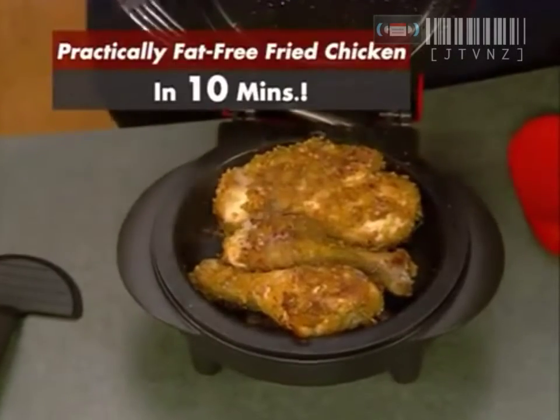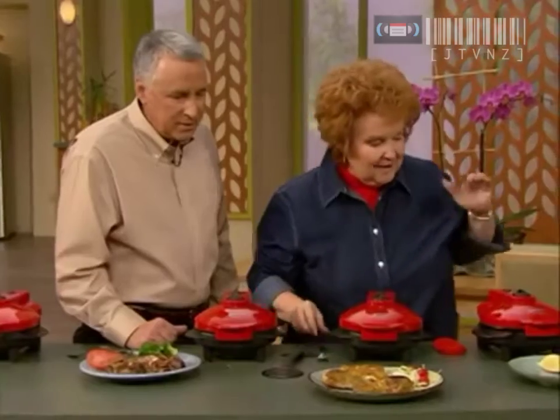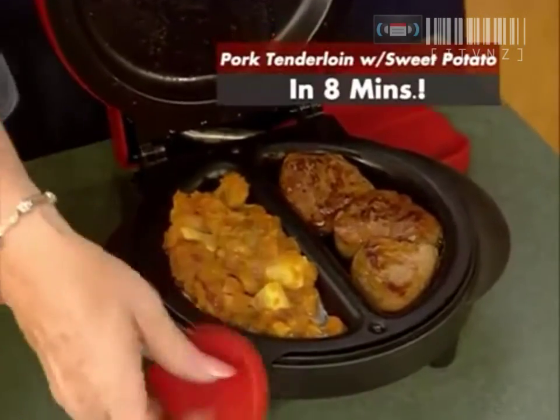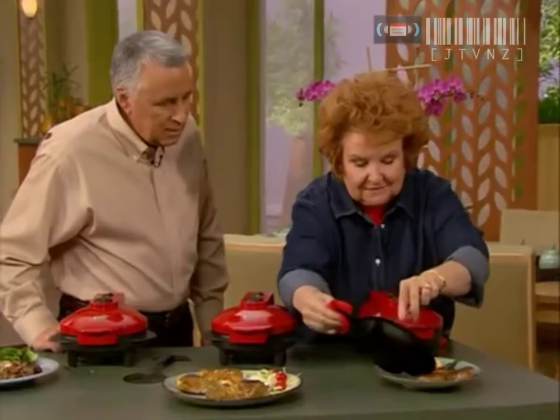All right, now how about some chicken? And would you look at that? Fantastic. Unfried fried chicken. That's cut the fat way down. That's a great looking dinner, isn't it? That's beautiful. Now over here, this is the pork. And again, I love the fact that I can take this out because it makes it so much easier to serve. I'm just going to put out that pork and let's get those potatoes out.